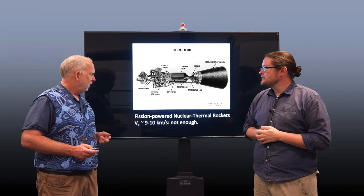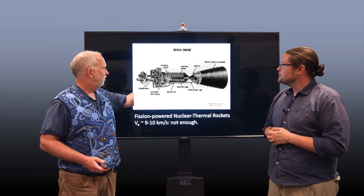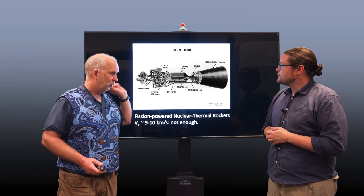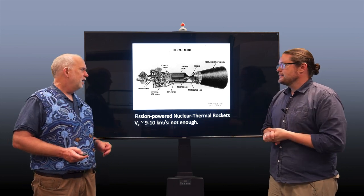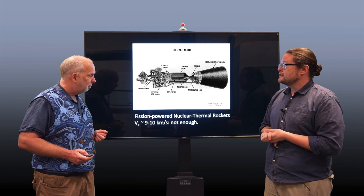So not enough. This was a nuclear thermal rocket, where you have a nuclear reactor inside and you pump fluid through it. The fluid gets hot and rushes out quickly out the end. Pretty much very similar to nuclear power plants. Yeah, so it could work, but it's not enough.